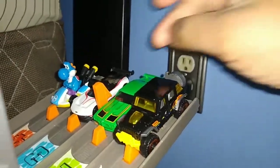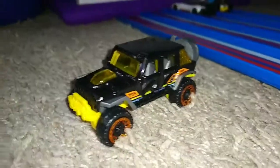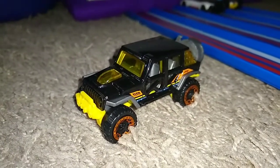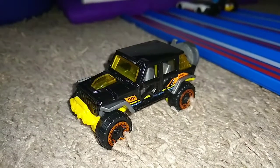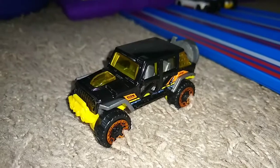Here's your next 4. Going to lane 1, and it goes to the 17 Jeep Wrangler. By the way, coming soon in the 2020 mainline series, we're going to see the Jeep Gladiator, which is, I believe, Jeep's first truck-like Jeep vehicle released in a long time.